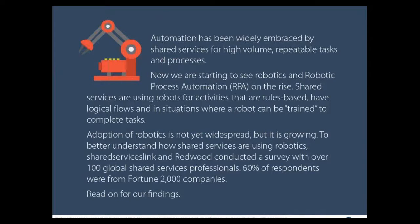So touching a little bit on the context for today and why we're here, automation, it's no surprise, is something that's really been widely embraced by shared services for many years now. However, we are starting to see the landscape evolving, and we're now seeing robotics and robotic process automation, also referred to as RPA, really on the rise at the moment. However, we're also anecdotally seeing an incomplete understanding of what robotics actually is, not always having a complete definition of it, and not knowing some of the functionality that robotics can do, such as interface with your ERP system.